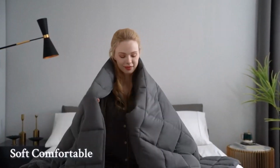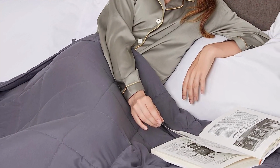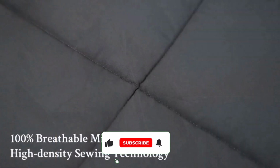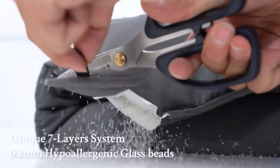To enjoy comfort like I experienced, the manufacturer recommends choosing a blanket that's 8 to 12% of your body weight for the most restful sleep. It also comes in a wide variety of sizes and weights, so no matter the size of bed you own, this blanket has you covered, no pun intended.